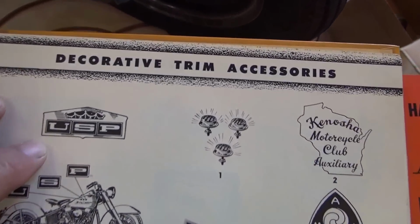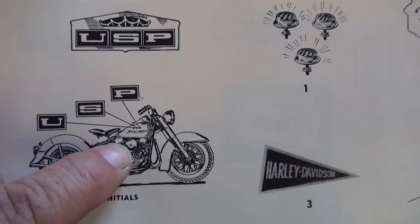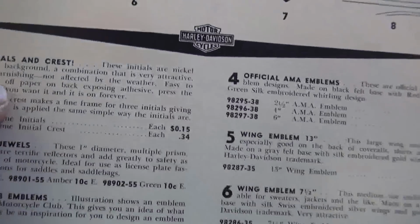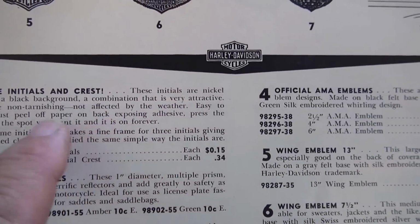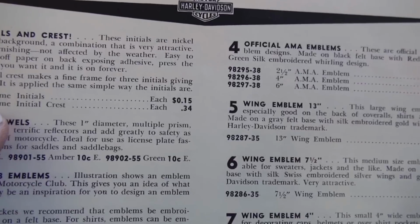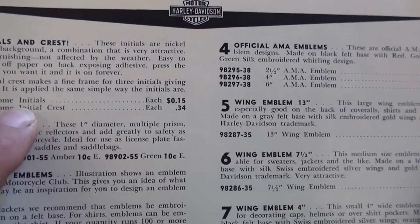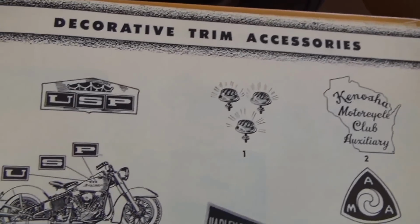This is what I wanted to show you. This is your castle with your letters. It goes right over the gas tank emblem. Chrome initials and crest. These initials are nickel, silver, on a black background. Chrome initial crest. I was wrong. I somehow remembered castle. I guess I called it a crest. But there it is, right in the catalog in 57.